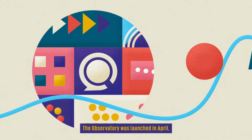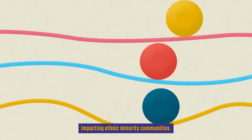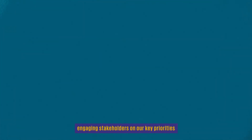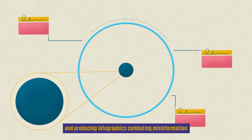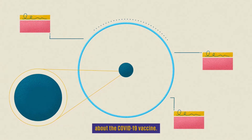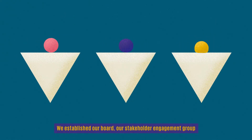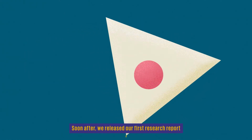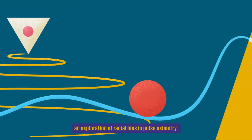The observatory was launched in April, 1 year into a pandemic which was disproportionately impacting ethnic minority communities. We began our work immediately, engaging stakeholders on our key priorities and producing infographics combating misinformation about the COVID-19 vaccine. We established our board, a stakeholder engagement group, and expert working groups. Soon after, we released our first research report, an exploration of racial bias in pulse oximetry.